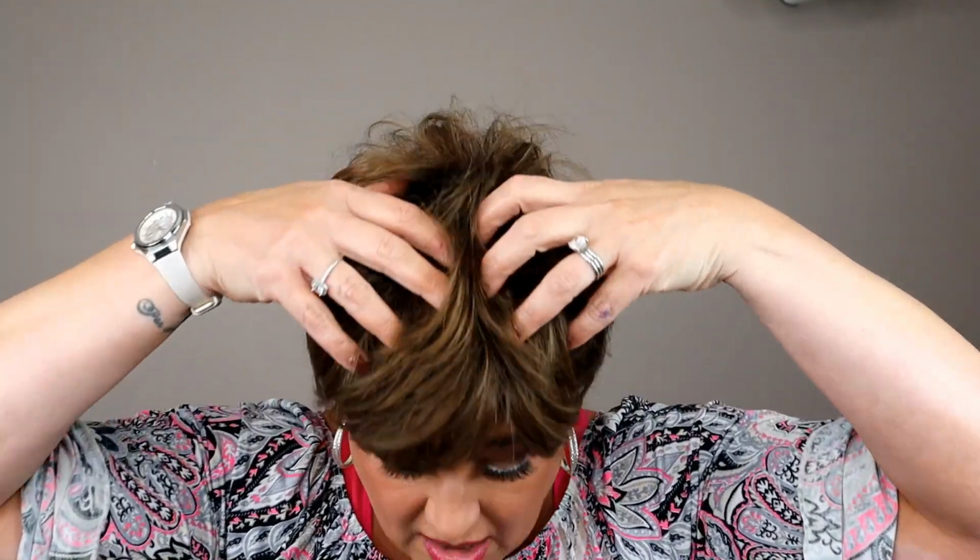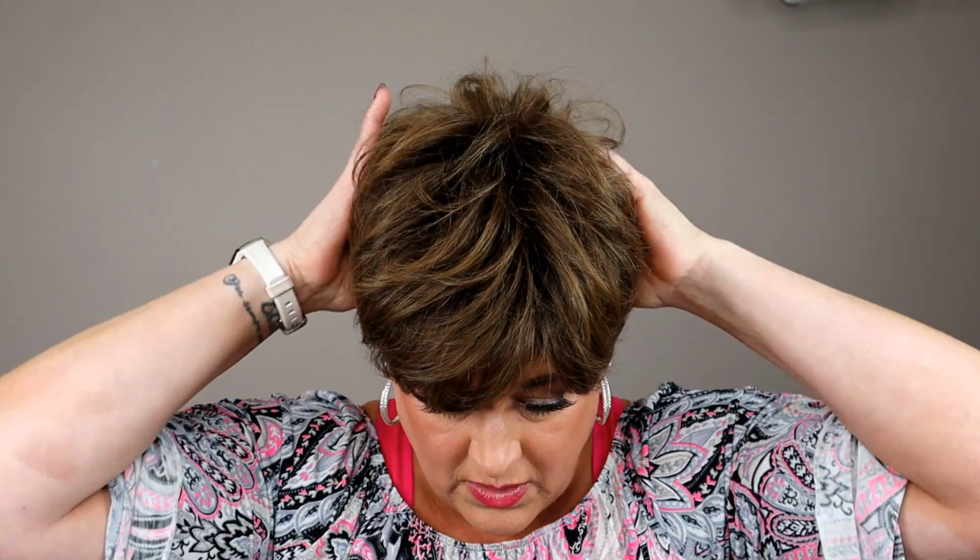Now we do have the tiniest bit of permatease. There's some permatease all up here, all along here. A little bit of crimpy fibers right at the back, but there's no permatease on the sides, no permatease back here. It's really just right here to give this wig the shape that it has.